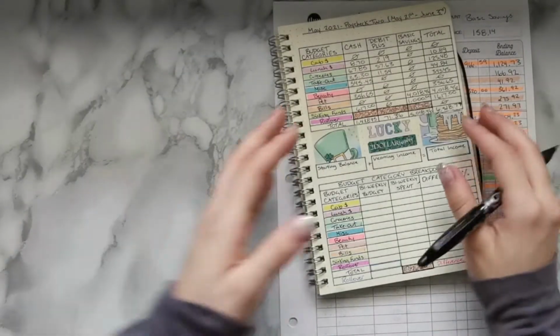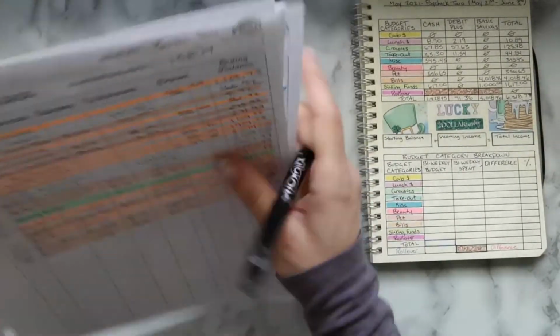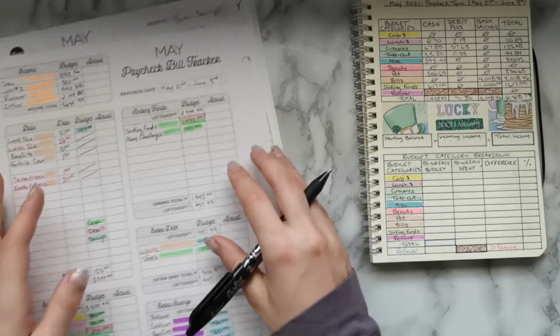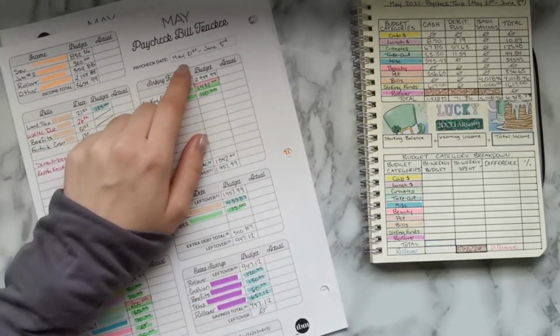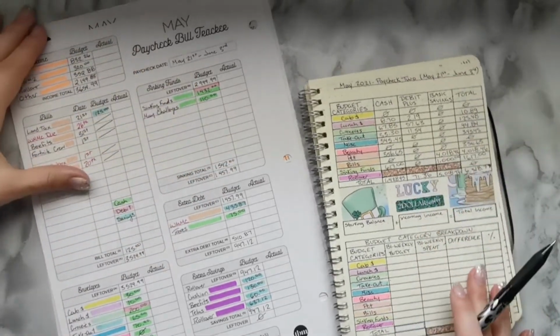Okay, so I'm gonna set that off to the side for now. I think I might be done with it. I'm not really sure. I don't know if I can use it to figure out my income. So let's go to this budget here. This is the one that we are working on. It's May 21st to June 3rd.